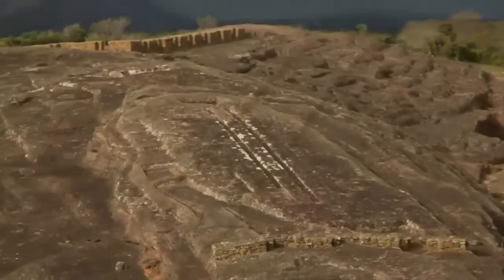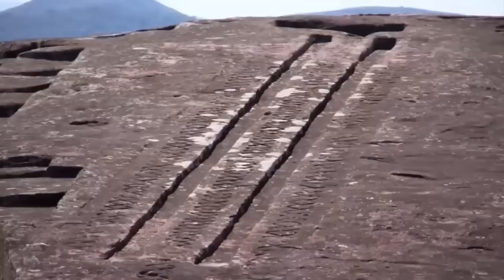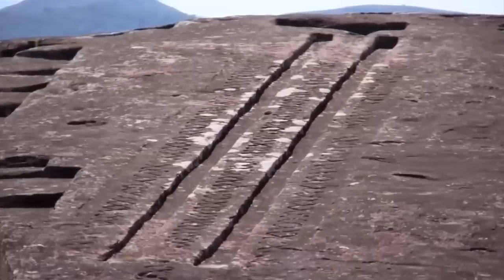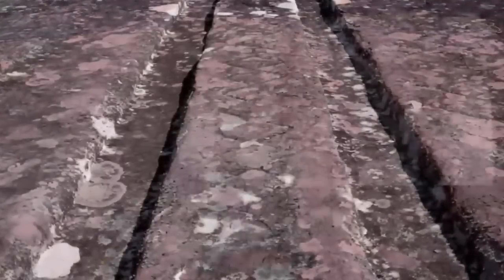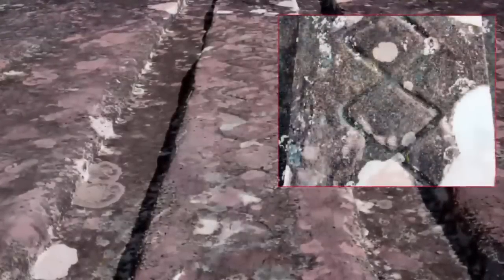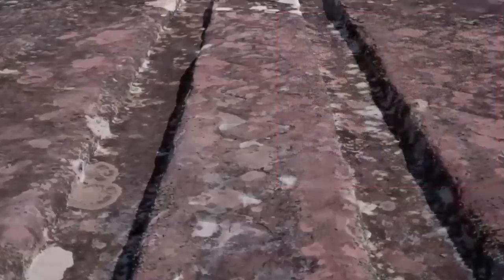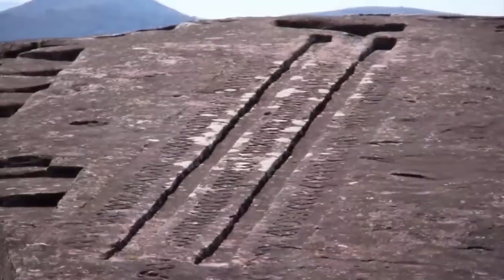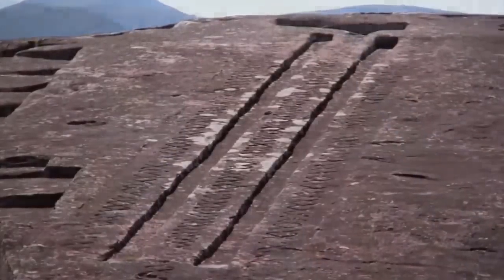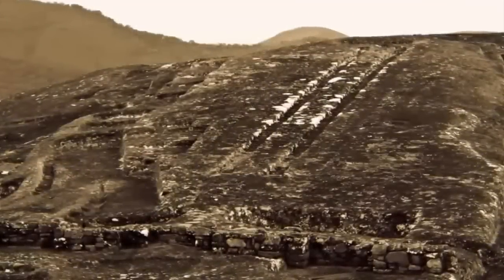atop the mountain. Along the crest of the hill is the most intriguing feature of the site, or possibly Nazca itself, known as the El Cascabel, which can be translated as the rattle. It is two parallel lines oriented to the eastern sky, with a position of azimuth at 71 degrees and an altitude of about 6.75 degrees. Interestingly, this is the exact orientation of the rise of Pleiades at different times within history.